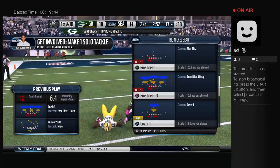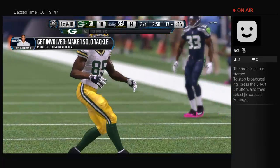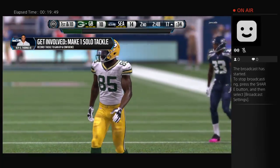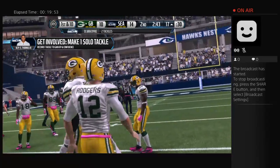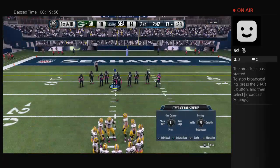Rodgers is able to show off the footwork. Wow, what a good job. Look at those feet. Like a dancer. Gets himself in very good position to throw the football. Rodgers, completion percentage 70% on the day.